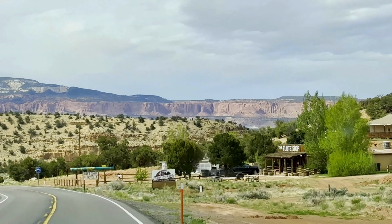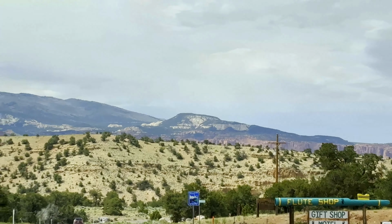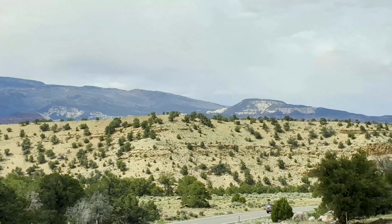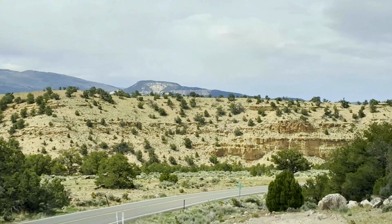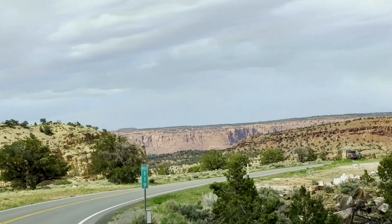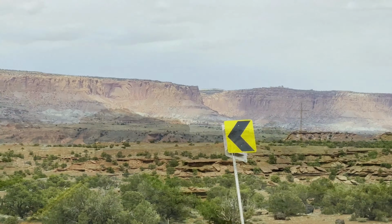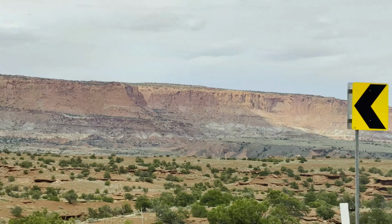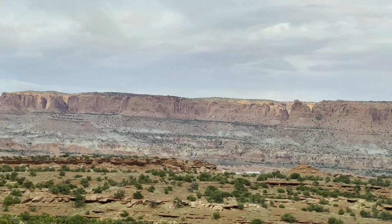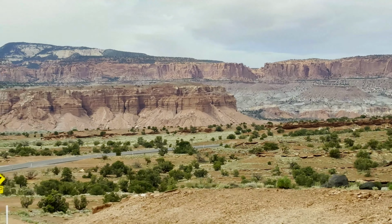Capitol Reef National Park. What an awesome, amazing, and breathtaking ride on Route 12. Now we are looking at Capitol Reef National Park as we approach. Just to our right here, primarily.